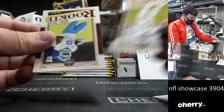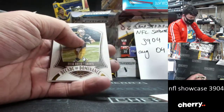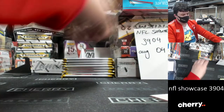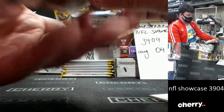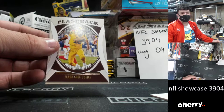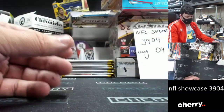Flashback, Aaron Jones, Zach Wilson, and Michael Carter. Oh, a mini of Robbie Anderson. Little mini. Decade of Dominance. Drew Brees, Joseph Asai, Travis Etienne. A Justin Herbert under the light refractor. That's nice. Also in... Jared Goff. Najee Harris, TJ Vasher.